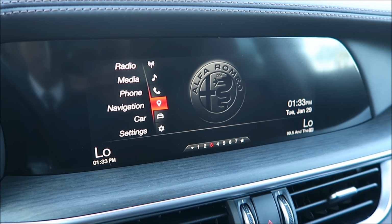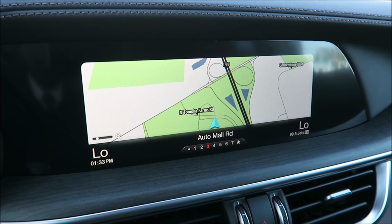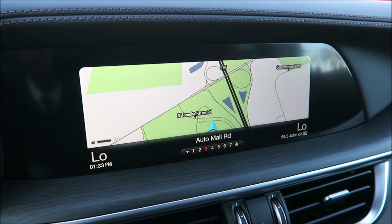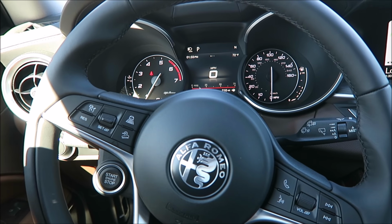So if you want to use navigation that isn't this navigation and you want to use Google Maps or Apple Maps, you can do that by just using CarPlay or Google Android Auto. Same with your music or anything like that. So that's always a nice extra option to have. With this, like I said, you do have your driver assistance packages.